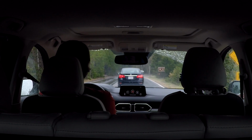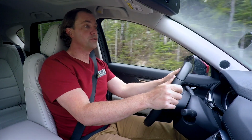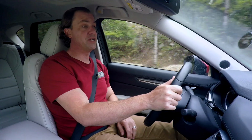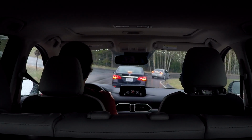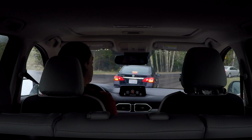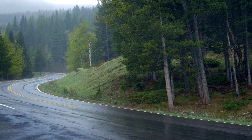Oh good, we've added an RV to the front of the chain. Do you see this? It's one of those rent an RV things, which means the person driving it has no idea what they're doing, and now they're in front of me on a rainy, foggy road in a national park. If you see this before I've returned home, please tell my wife and son I love them, and I hope to be home at some point.